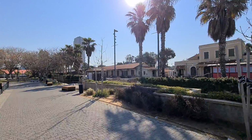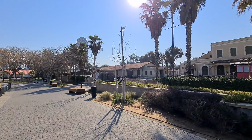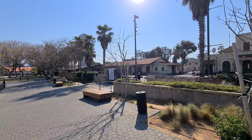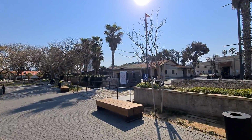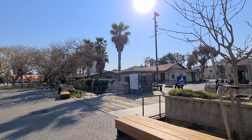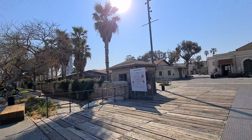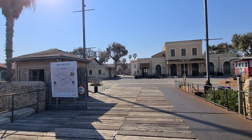And soon the sun won't be in your eyes, but all right, you can actually see it. The camera is good for it as well.